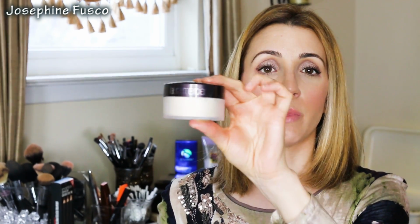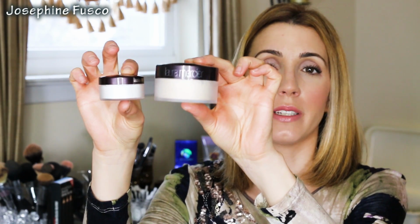One of them was the Secret Brightening Powder, which comes in a little container like this. And then the other one was the Translucent Powder from Laura Mercier to set foundation, and this was the larger one. So the loose powder for the face comes in this, and then the Secret Brightening Powder is that small.